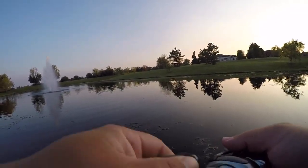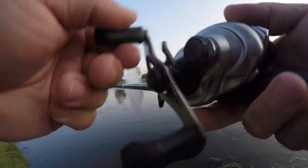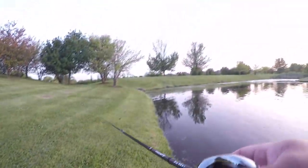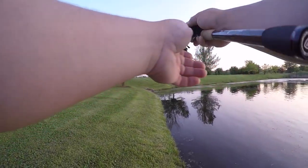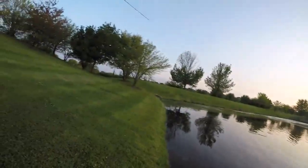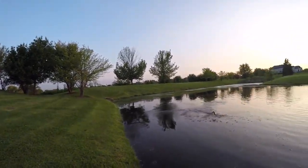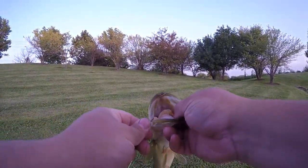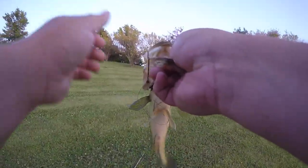These fish are in the mood for something moving. You can just tell. I was burning that thing in too. I wonder if that's what it is. You gotta burn this thing in. Okay, let's see if we can get one in this corner here. There we go. It's a little guy. On the Senko. Man, where are your grandparents?